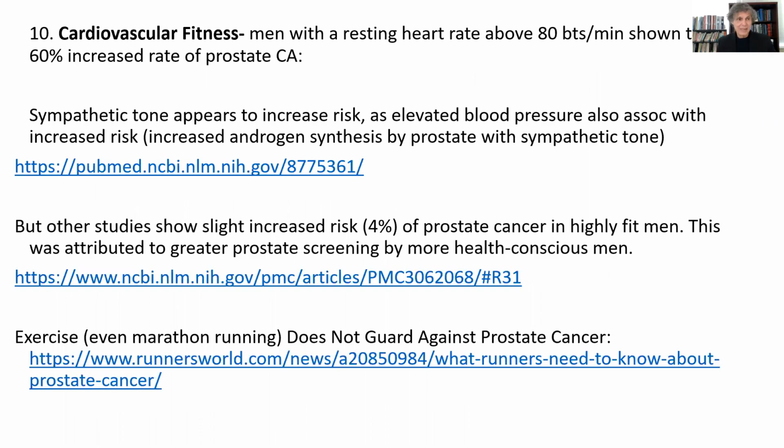Being more cardiovascularly fit has been shown to be helpful. If your resting heart rate is lower, there's less sympathetic tone. A high sympathetic tone, we think, stimulates the prostate gland in some ways that may increase prostate cancer risk. But even in men who are highly fit, they still get prostate cancer.